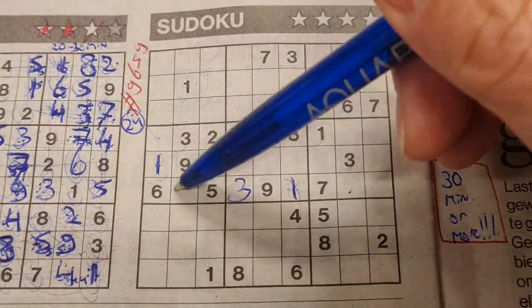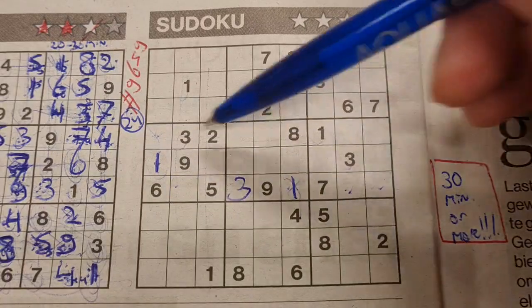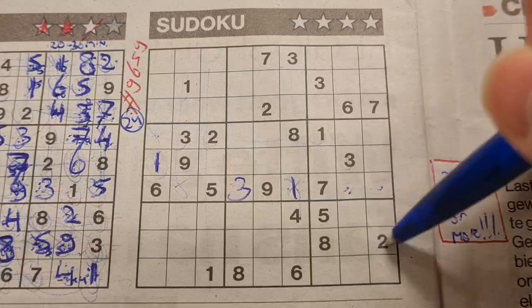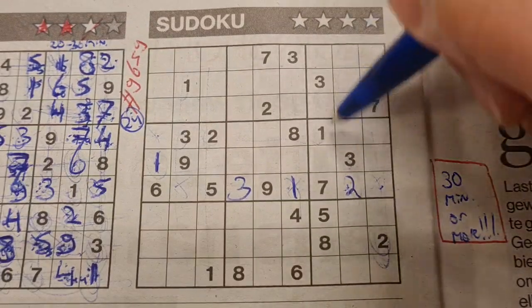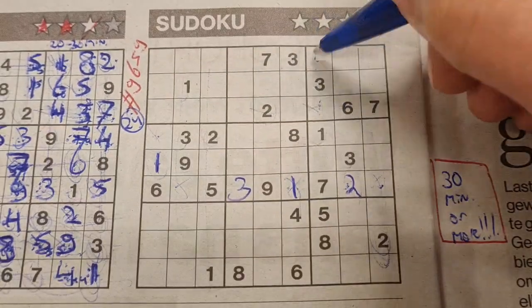I need three missing numbers in this row. One of the missing numbers in this row is number two. We have a two in this big square, so no two there. So the two could be here or there. We see another two in the last column, no two there, so two should be here. Two in the last column, two in the column next, so in that column only two places left, two should be here or there. We have a two in the third row, no two there, two should be here.